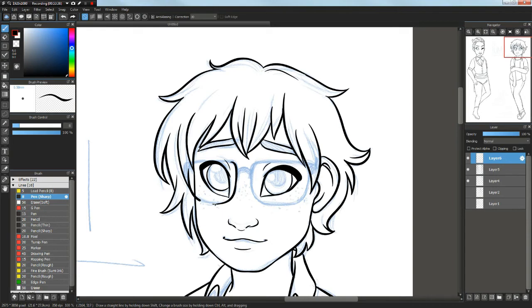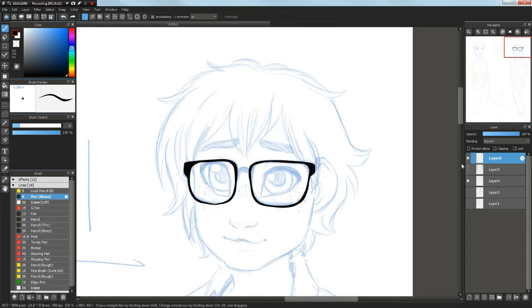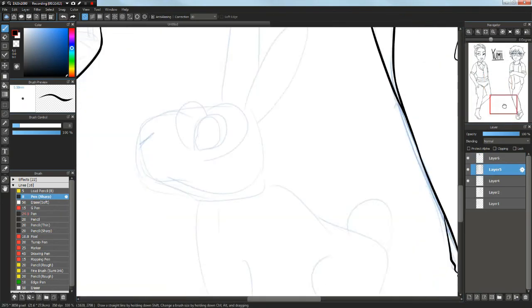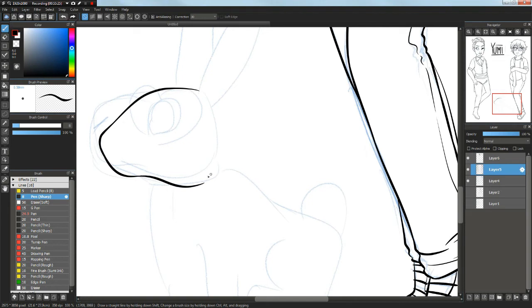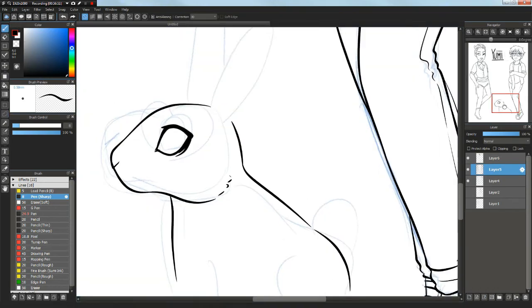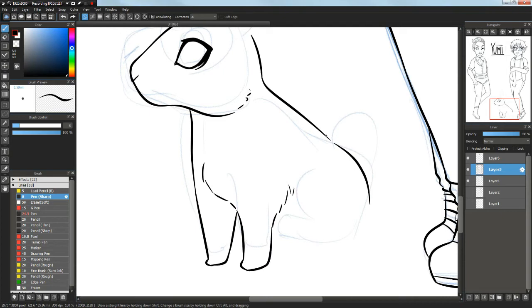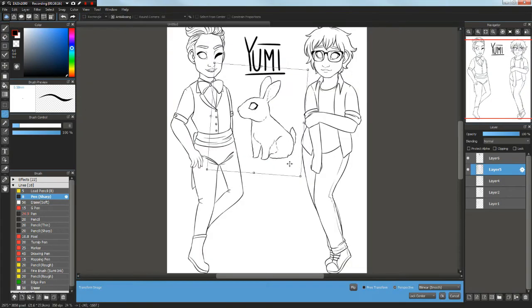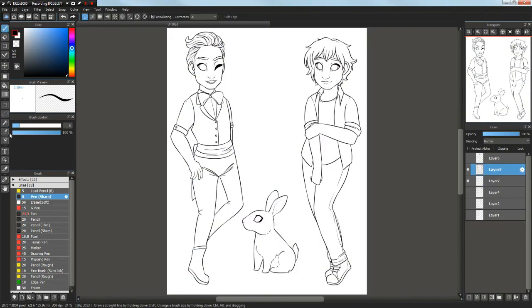And then finishing up the line art on the two different versions of our boy before adding in those glasses. And then, after writing his name, we're gonna do the bunny version, which is the whole reason I'm doing this challenge, because I need to draw more animals. So we're drawing a nice little OG Yumi. Is it the best? No, but it's a start, and a start is what I need. Rabbits are too cute, though.